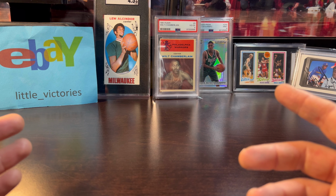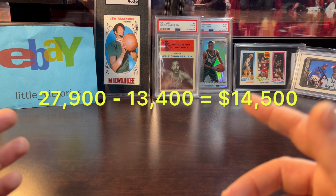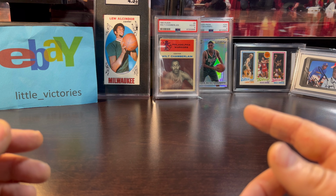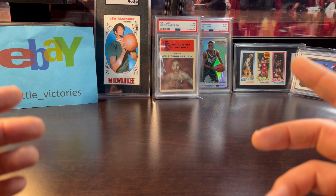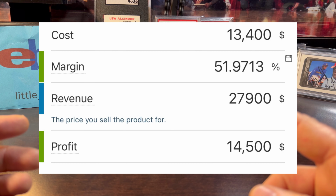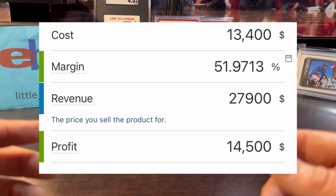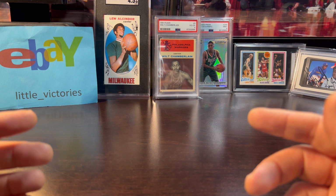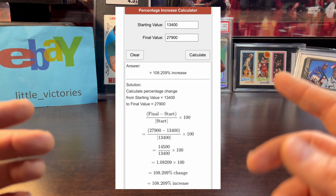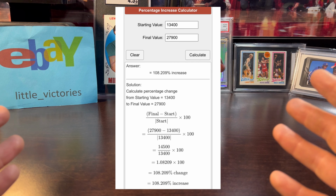So from those numbers, I can estimate the net profit. And that actual profit was around $14,500. So very solid number there. So from that number, I can figure out the profit margin. And that looks like it was 52% for the month. And if we are going by percent increase, which is even more fun to look at, it would be around 108% increase, which eclipses my ultimate goal of getting kind of double for what I put into each card. That's kind of always my goal.